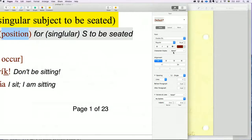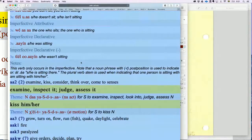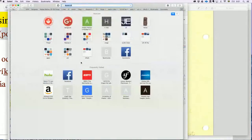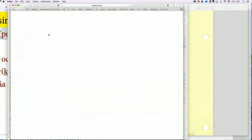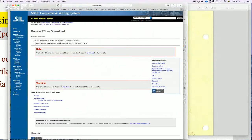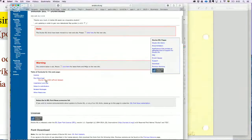And so really that process, if you have a Mac, would involve doing a Google search for it. This would be for Word too? Yeah, this would be for Word as well. Once the font is installed in your computer, all programs can access it. And so here, this is the SIL page. They've got a number of different fonts. I'd recommend this one and also one called Charis SIL, that's CHARIS.